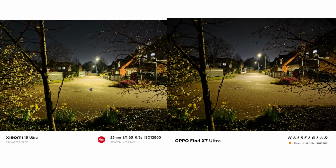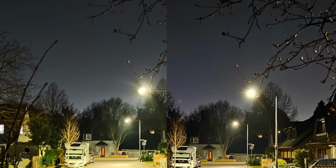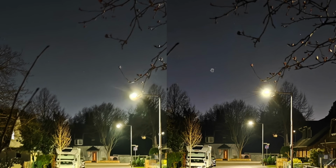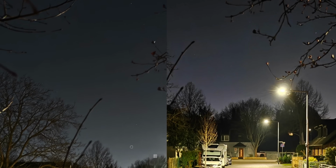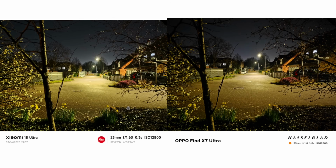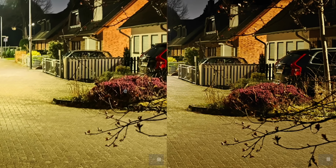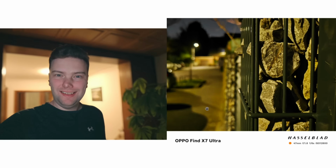It's almost like in daylight, more contrasty look on the 15 Ultra, a bit more overexposed on the 15 Ultra. The sky is nice, I think. Both were able to capture stuff there, like the stars are visible, you can see here is a star visible, there's a star visible. It's a bit hard. Both the noise reductions are probably deleting some stars, but basically they're doing the same. And also 2x zoom just to see the bokeh. It's a bit creamier on the Xiaomi than on the Oppo, but main camera sensor is the same.